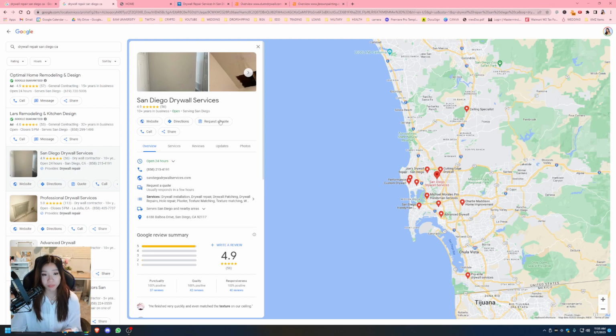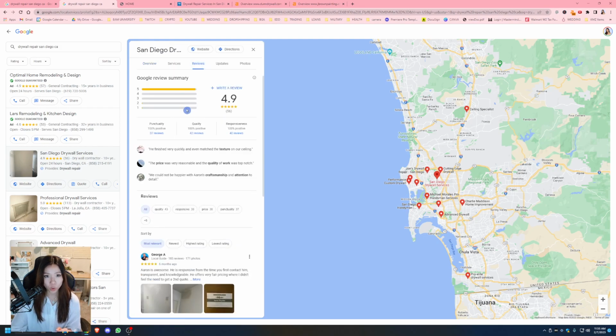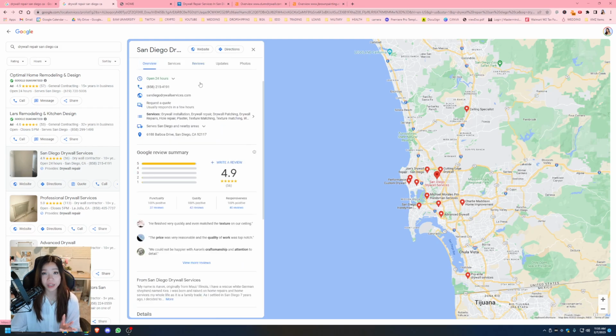And the next thing you want to make sure is to add reviews. I don't think we need to talk about how important reviews are. We probably both know how important it is, but it is good to add consistent reviews every month to this GBP so that Google will increase your rankings. So outside sources like Yelp or any socials like that will definitely help.